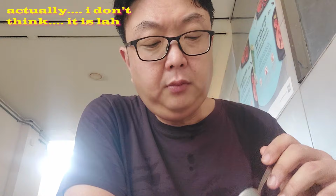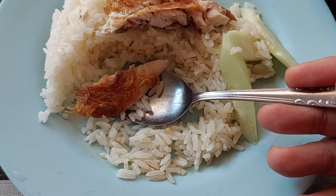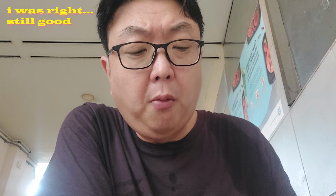Let's see the piece with a bit more skin on it, like this piece here. Here they cook the skin very well, full of the salty chicken flavor. Ooh, very good. The rice is good and flavorful. Rice seasoned really well. Chicken too. So good. Chili power. Overall, very good. Roast chicken rice.